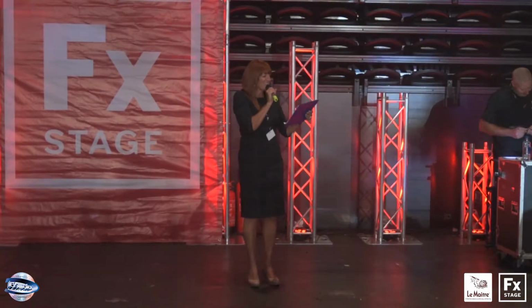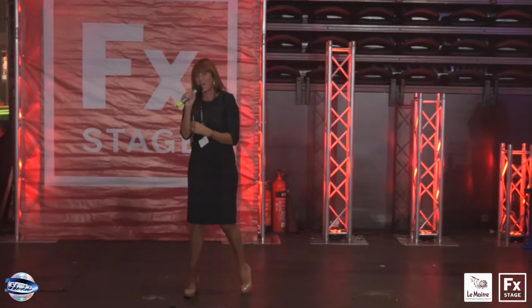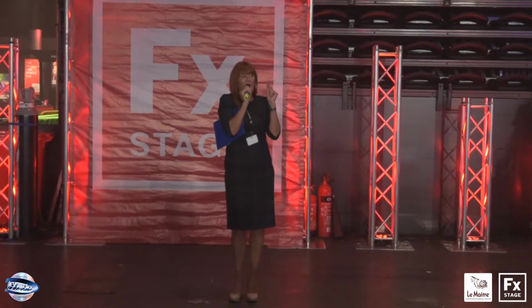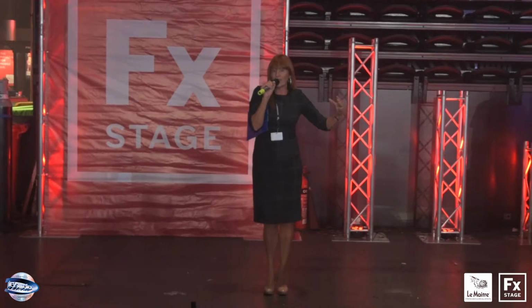Okay, so what we're going to show you next are the comets, 20-foot comets. Now these are purple with tail. We do 3 different types in the range. We do what we call a VS, which is what we're going to show you now, which is quite a slow comet. Now we're going to fire these off.